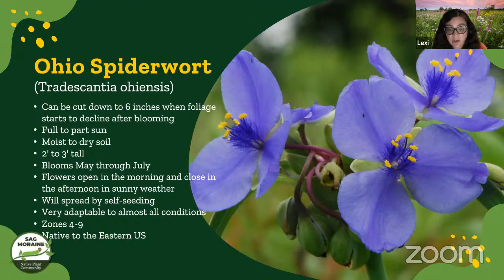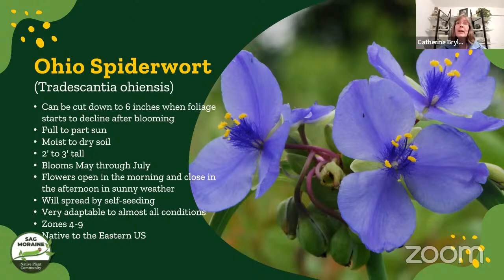This one likes full to part sun, moist to dry soil, gets 2 to 3 feet tall, blooms May through July, so we should be starting to see blooms soon. It will spread by self-seeding. I am seeing some. I do have some.